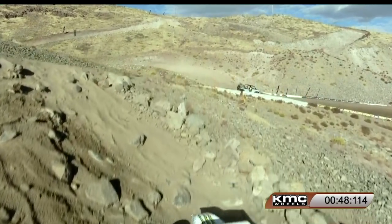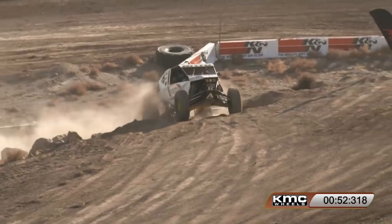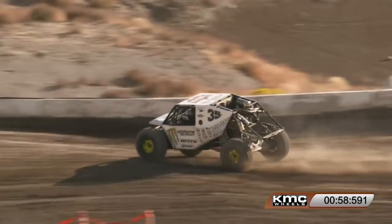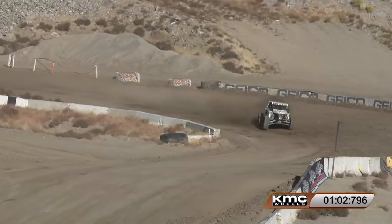She takes a nasty kick and a punch off one of the big ones. But she's still running smooth, looking good. Now it's a full throttle assault as she makes her way down into the infield and onto the short course. She's in the Yukon Gear and Axle Talladega turn as we speak, and Bailey Campbell's pushing hard.